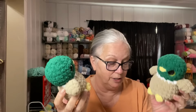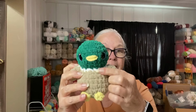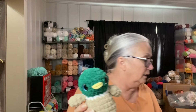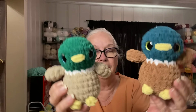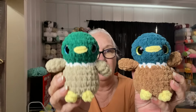I tried Heather's suggestion. She suggested that on the wing to do the last round in white so that it kind of blended where you attach it with the neck. So I tried that on these, and I like how it looks compared to the other way. So it kind of blends better, but this is the original colors I was using, and so this is to have a different look.